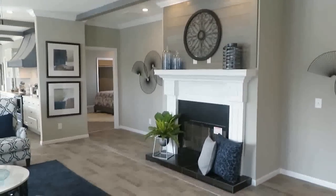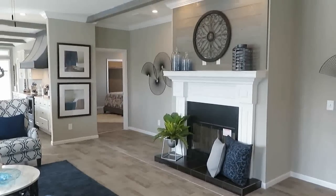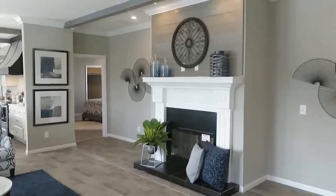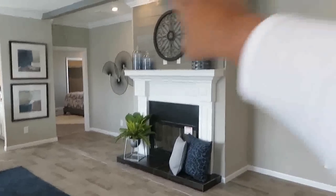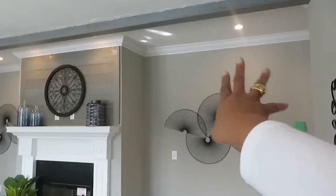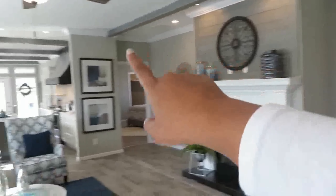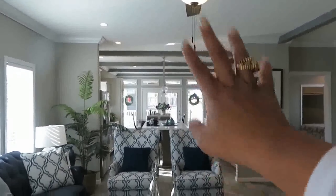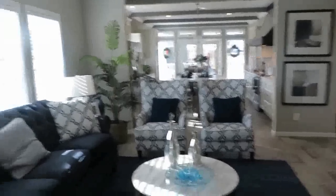Now, David, what's the name of those skylights? What are those lights in the ceiling? Can lights. You have can lights on either side of the fireplace. You also have can lights in the ceiling, walking from the living room into the kitchen.